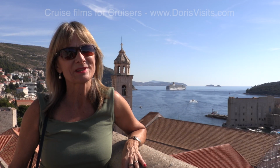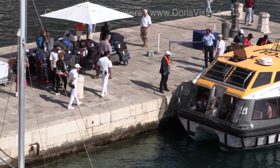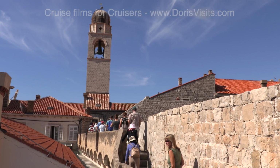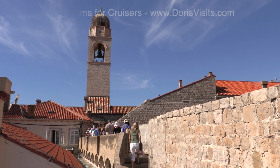Because there's 4 ships in today, the Costa ship has pulled the short straw and is tendering. Looking down, you get a great bird's eye view of all of the places in the city. And looking up, you see more icons that you know they just steal for CGI.